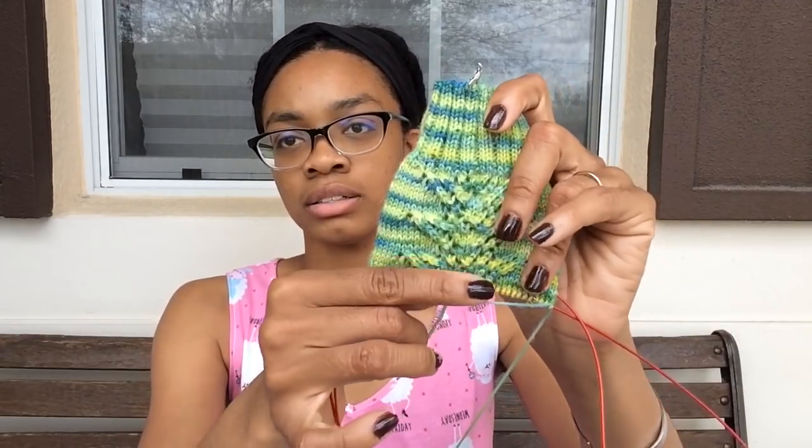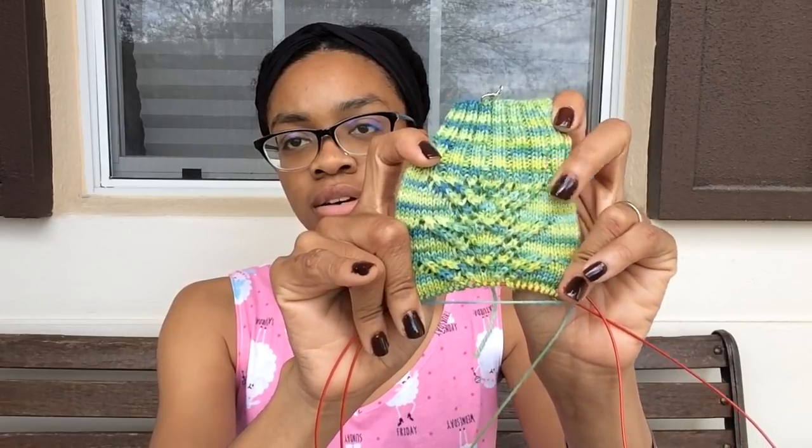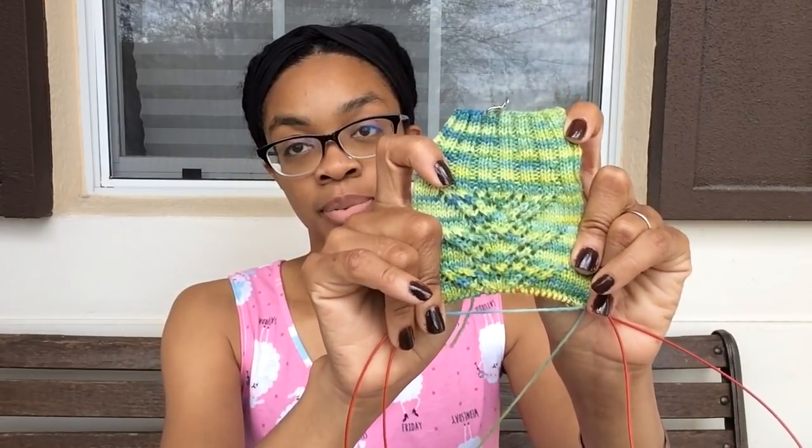So here's the progress that I have on the second sock. I have 3 repeats all finished of the lace pattern, and I think I'm doing 8 on the leg, either 8 or 6. Let's consult. Pattern repeats on the leg... 6. All right, so I'm halfway there. Halfway down the leg, then bust in the heel, and hopefully zoom down the foot.